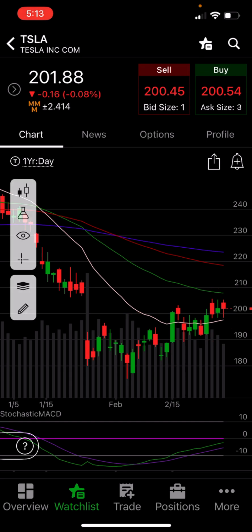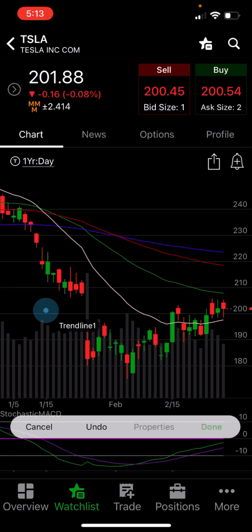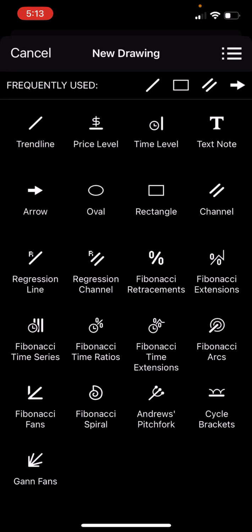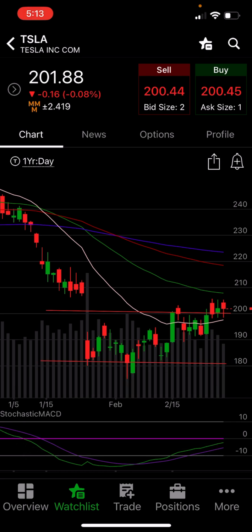Okay. So we talked about this for quite some time with Tesla. We were channeling here, right? And we were channeling. Here's 180. We're channeling between these two levels. And we've talked about for like 3 weeks how it was going to break out of here. And I thought we were going to get a breakout, which has obviously happened as we've closed above the $200 level now for 2 days in a row. We're looking for this to go up to 210, see if we get rejected there.